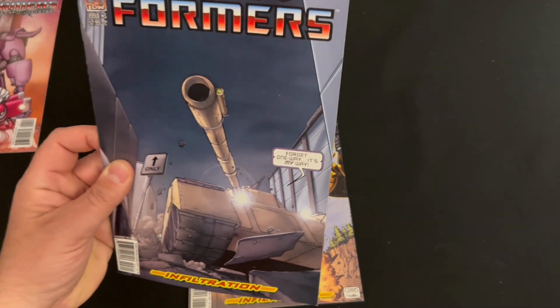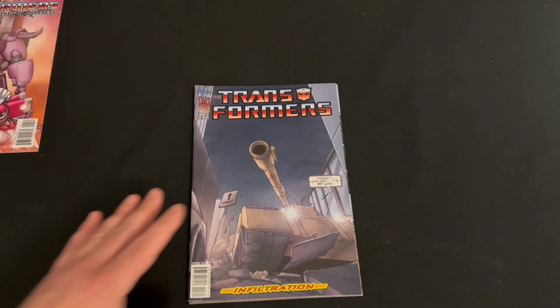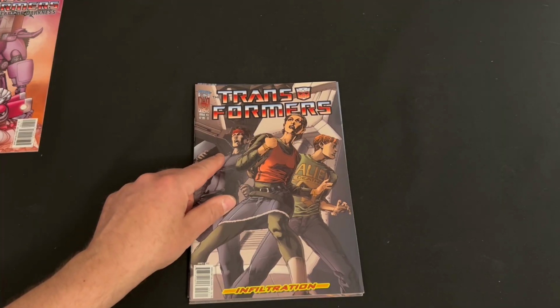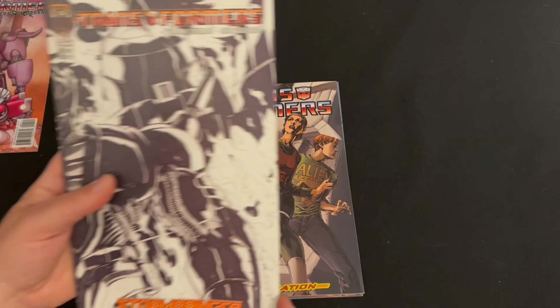Then I got this C cover to issue number 3 from that same limited series. And then I also got issue number 3, the D cover to Infiltration. And then one last Transformers book. It's a black and white cover.